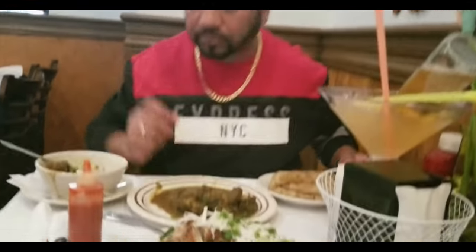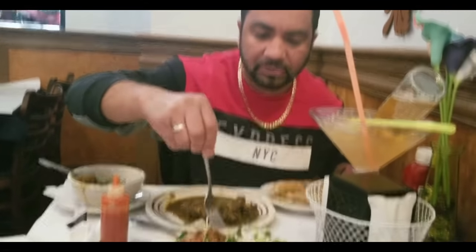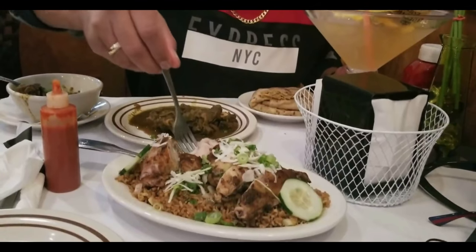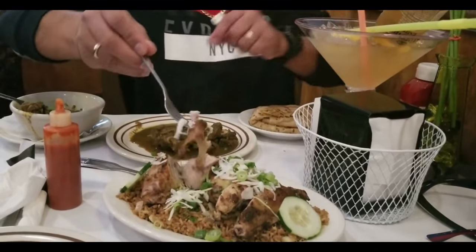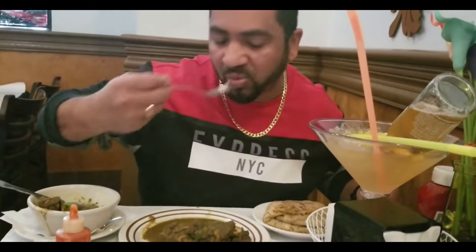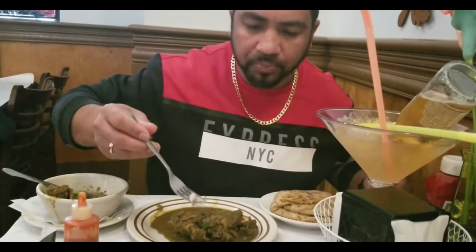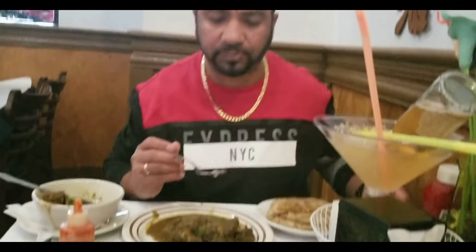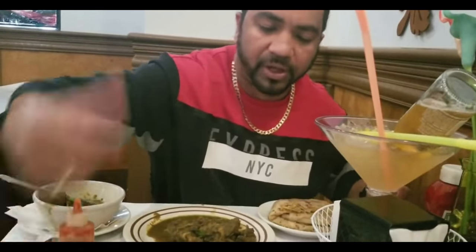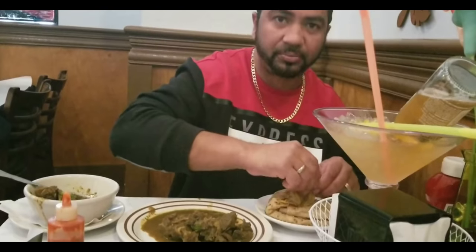Where's your fork? You want a fork? Let's see how you work. What is this? Jerk chicken, right? Yeah. Not fully jerk chicken, it's like semi jerk. Probably fried chicken and then put jerk sauce on top, but it's good. Tastes good. So mine is better? Yep, the one we make at home is better. Okay, bon appetit. Yep, enjoy.